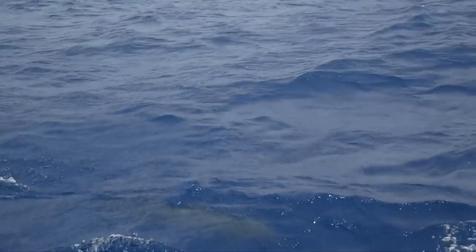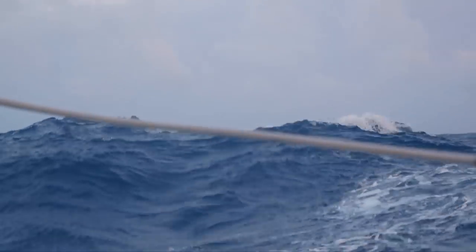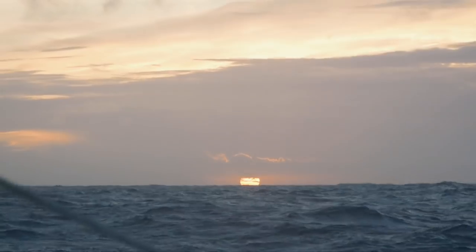Next week on Sailing Ruby Rose, well, we're still in the middle of the Atlantic Ocean. Nick still has his magnificent moustache, but unfortunately our luck is about to run out and the weather is going to deteriorate.